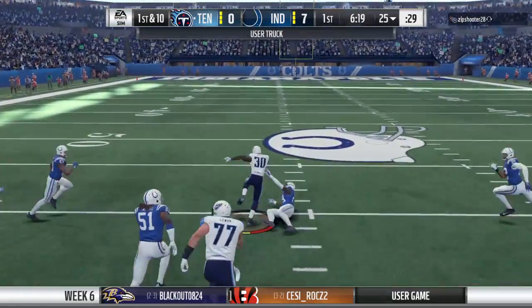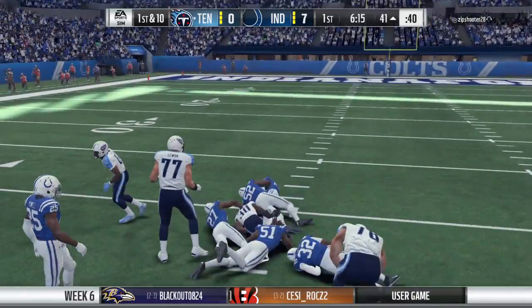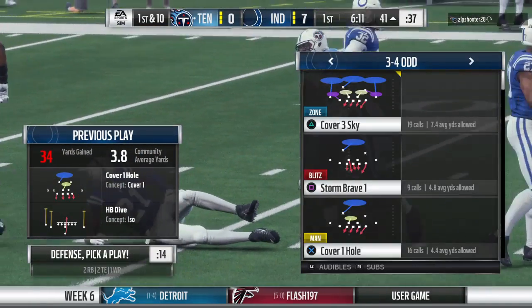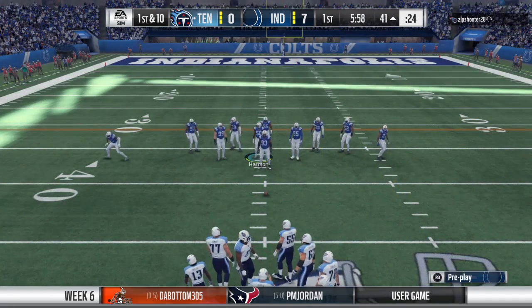And an alley to run. A big seam, and he might go all the way. And he's taken down, but not before getting this across midfield and just shy of the 40. 34 yards there and a first down.